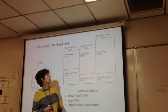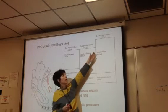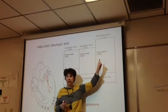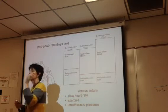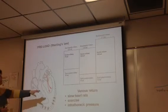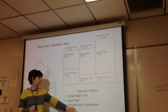Notice what happens to my end systolic volume. It also decreases. Here I've increased end diastolic volume. By doing so, I've increased venous return. So venous return is almost synonymous with end diastolic volume. Venous return is just basically the amount of the blood returning to the heart. If more blood returns to the heart, end diastolic volume is higher. If less blood returns to the heart, end diastolic volume is lower. It's not quite the same definition, but they're directly related. And here are some ways in which venous return can be affected.